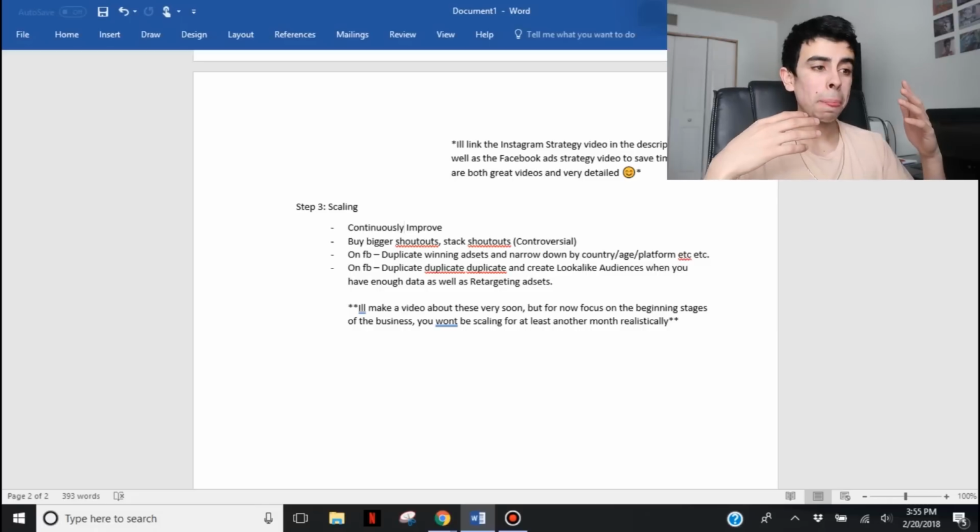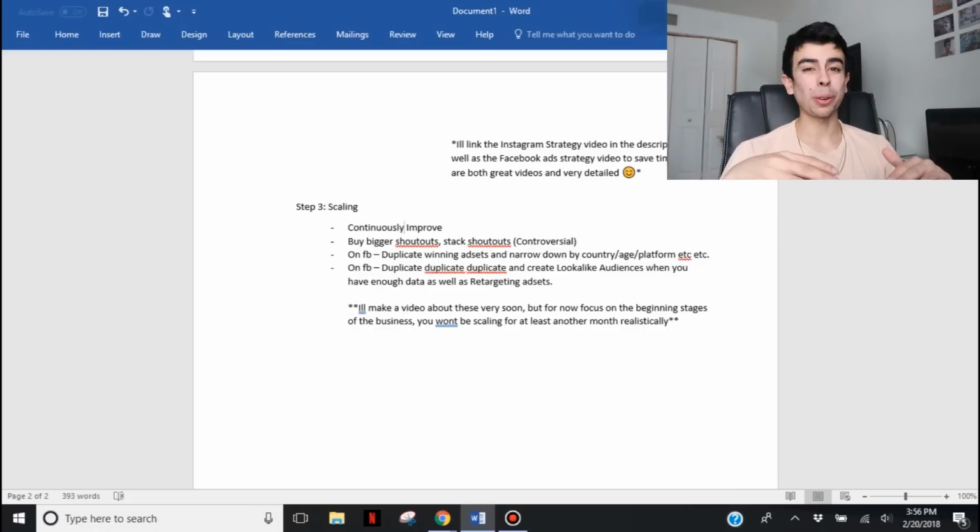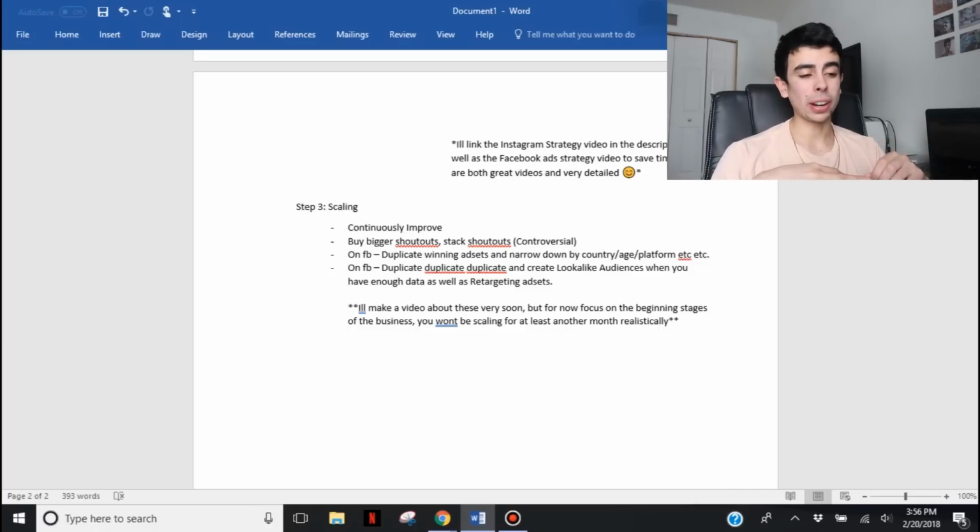During this process of scaling, you're gonna have so many different ad sets for a product, okay? And that's one of the things that many people just don't really know. Once you start testing, you're gonna have honestly 50 plus ad sets running at the same time once you're scaling. It's crazy. Even more than that, honestly.